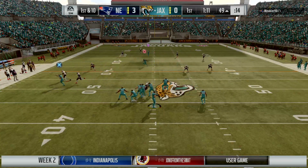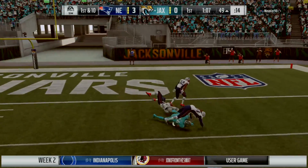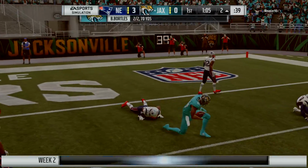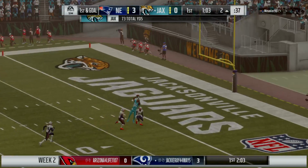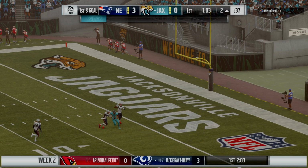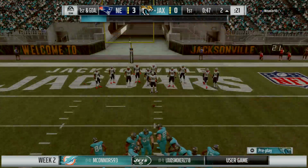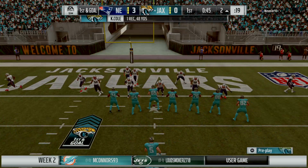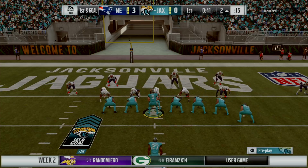Throwing now is Bortles. He'll rifle this one deep right side, and this is caught inside the 5. And oh, so close as he takes it all the way to the 2-yard line. Last year, the Jags had 18 rushing touchdowns, 9 by Fournette, and he's back there on 2nd and goal.